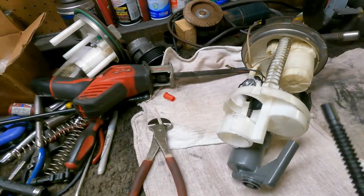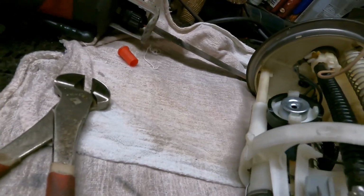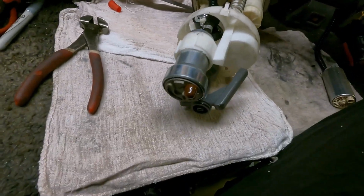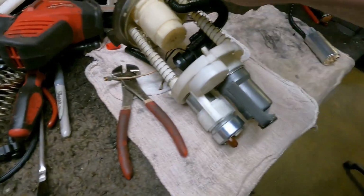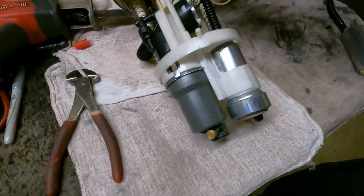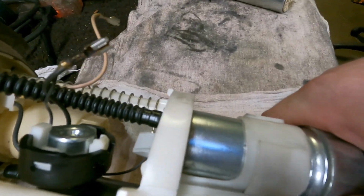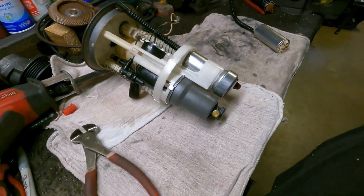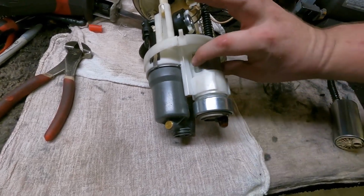Anyway, we're going to slide this guy into the housing, and as you can see, it slides right in there. And that's basically what you're looking at as far as the pump fitment and all that good stuff. I've never really worried about clamping this thing.